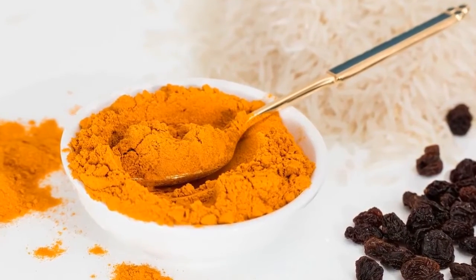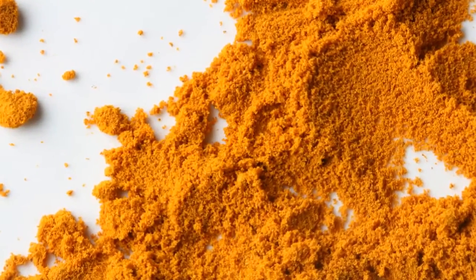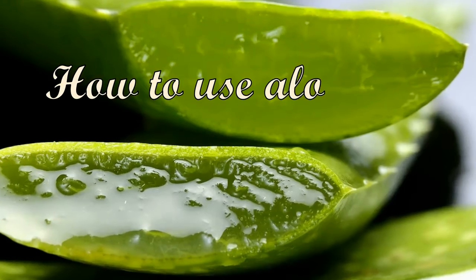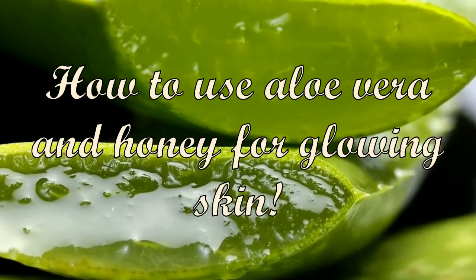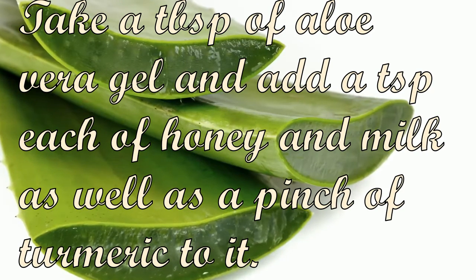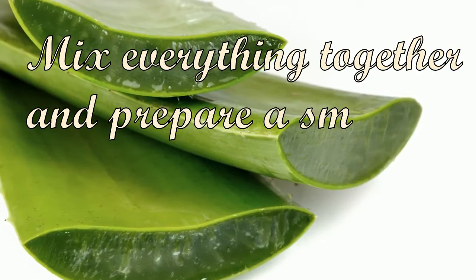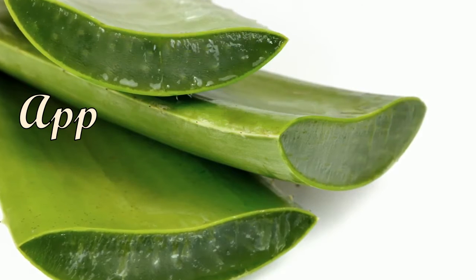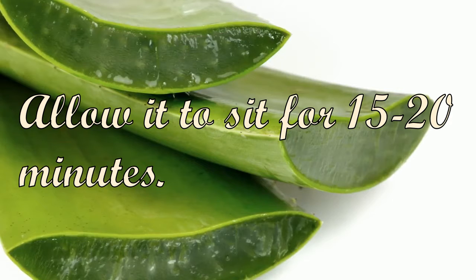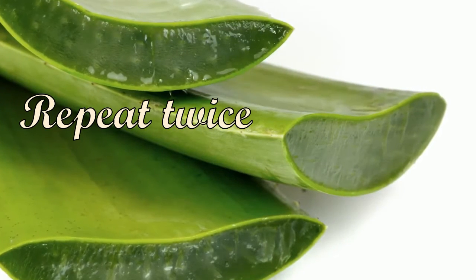Turmeric is a traditional remedy to get glowing as well as flawless skin. It contains curcumin, which is a powerful antioxidant, and it works wonders for our skin. How to use aloe vera and honey for glowing skin. Take a tablespoon of aloe vera gel and add a tsp each of honey and milk as well as a pinch of turmeric to it. Mix everything together and prepare a smooth paste. Apply it all over face and neck. Allow it to sit for 15 to 20 minutes. Wash off with lukewarm water. Repeat twice in a week.